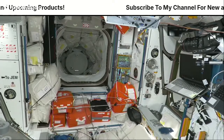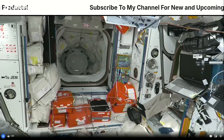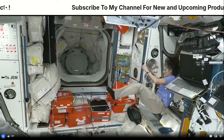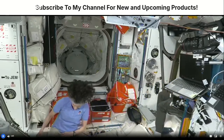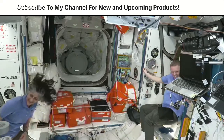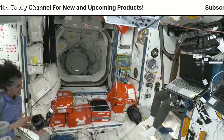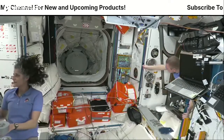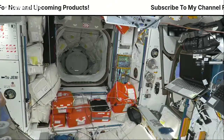I don't know what those bags are that Butch was taking out of the hatch there. I wonder if it's insulation. Dragon, Houston on the big loop. Stand by for hardline audio config. Dragon copy, standing by.